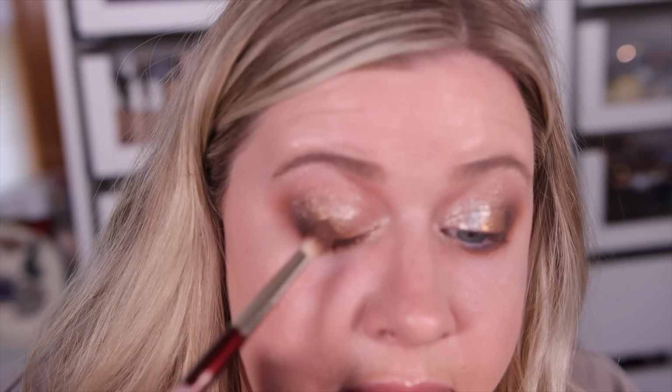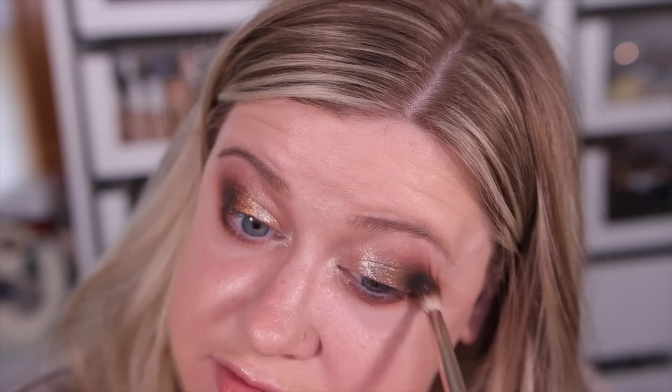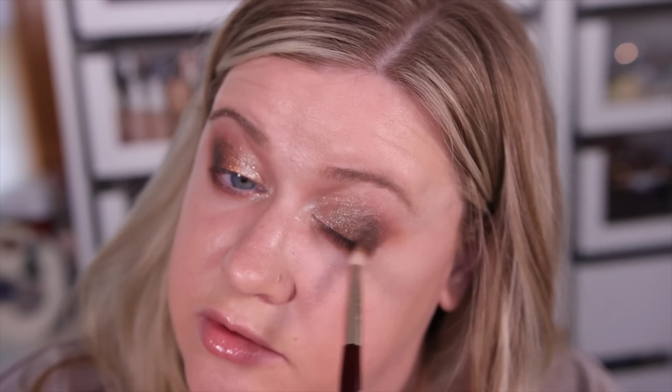If you need to touch up again with your outer corner, sometimes I like to do that just because our shimmers do like to take over, so I like to kind of go back in. I'm just taking that black again very lightly and just adding a little bit more in the outer corner so we don't lose the depth there. But that looks really good, I think.